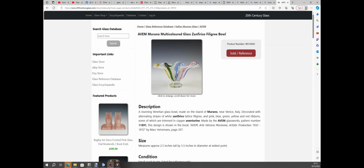Looking at the 20th Century Glass website here, I have been getting some advice on some of this glass, and it seems to have worked because I found this. I'm doing a general search and this appeared, so I was able to track it down to the actual piece. It's made by Avem Glassworks, patent number 11891. There's no date given, though he's told you what book he got this out of, and even the page number, but clearly the book's not giving a date, which is a bit of a disappointment. But we have got it, and it is Avem, and we even got a part number. That's excellent.